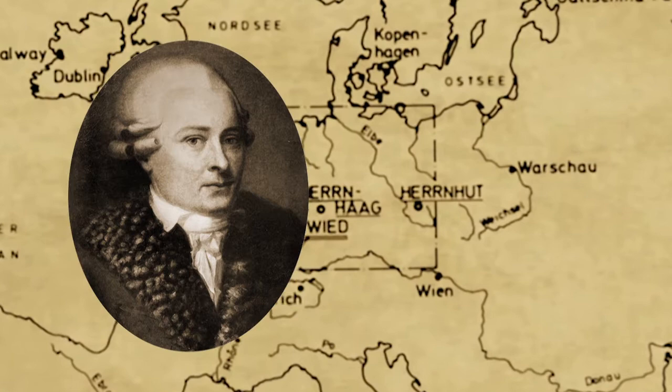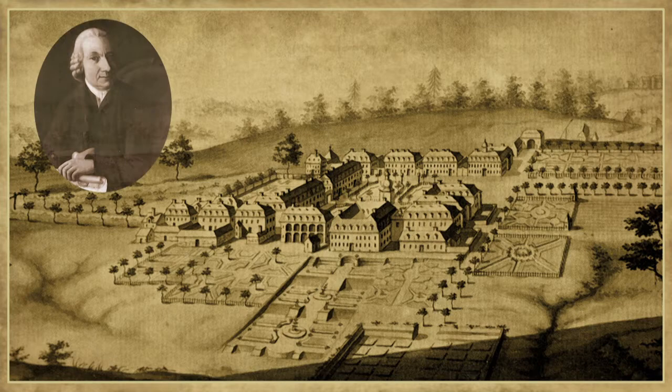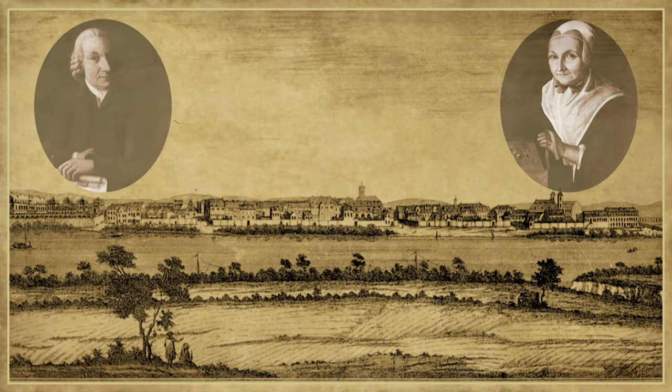David Roentgen was born at Herrenhaag near Frankfurt am Main in 1743, into the family of the cabinetmaker Abraham Roentgen and his wife Susanna Maria. Later, the family moved to Neuwied on the Rhine near Koblenz, where David soon took over his father's business.